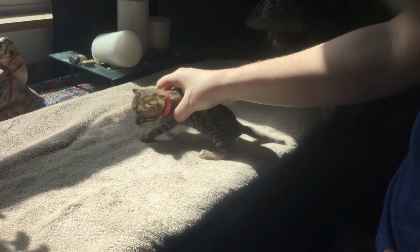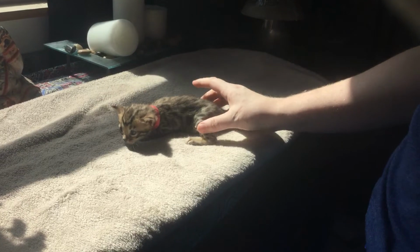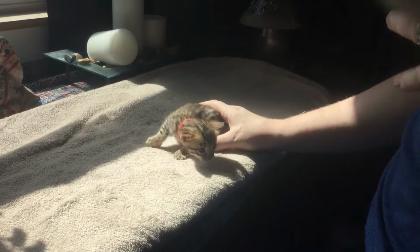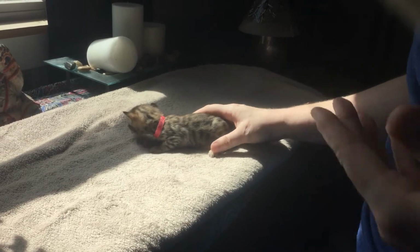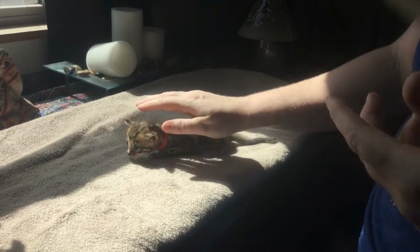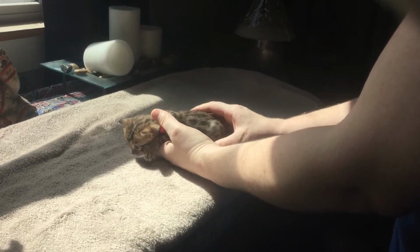Now, while she may be considered per se the runt, the difference between a runt and Delta is that runts tend to grow a little bit more slowly than the other kittens, but Delta's not growing at all. So she's just not growing. So there's a big difference. You can see that she's a lot bigger than Delta.